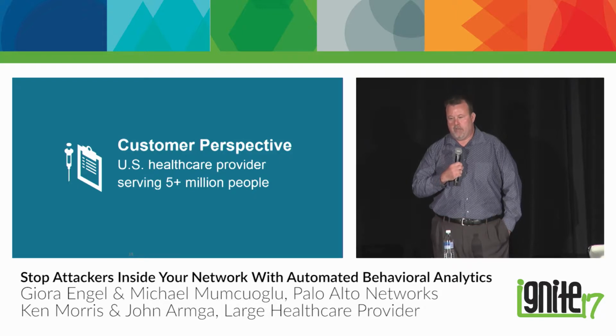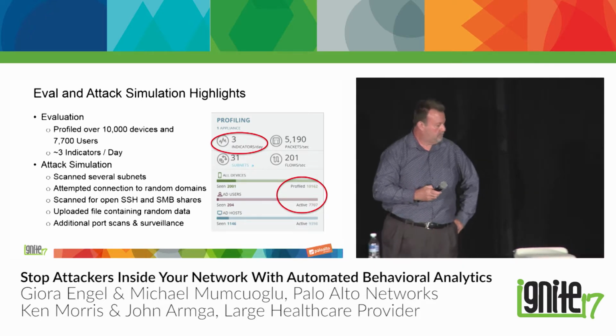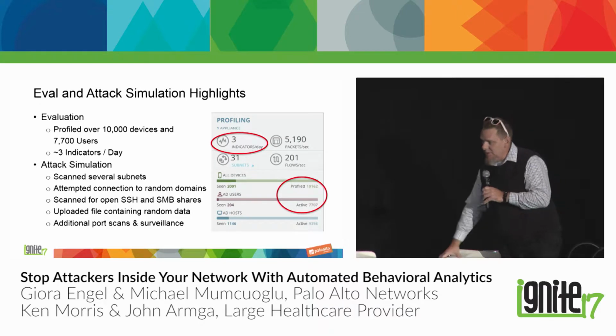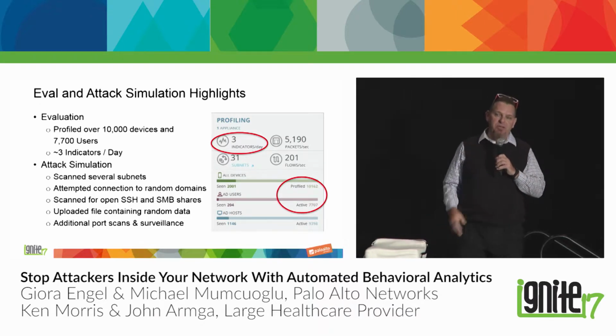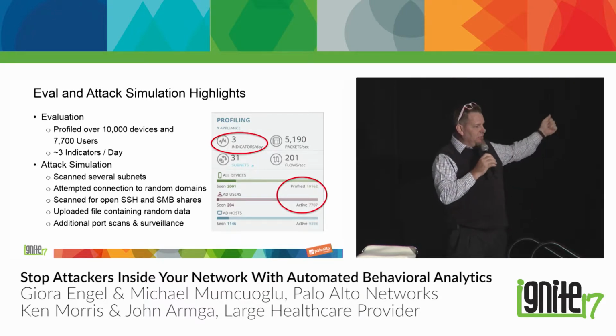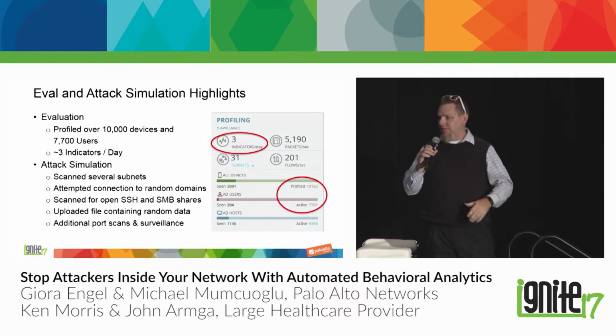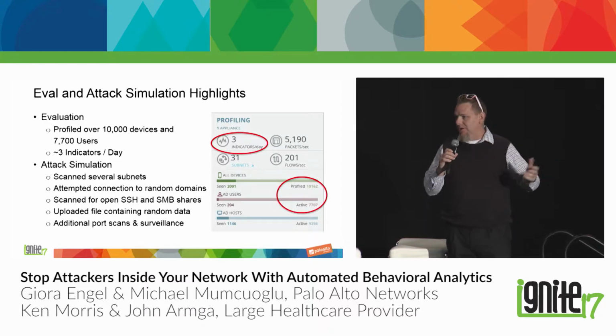So we did an evaluation in 2015. We did a pretty lengthy attack simulation in our environment, and I'll let John Armgard get up and give you guys some details on our internal attack simulation. So the interesting thing for our attack simulation was we installed this, put it in a POC. We're like, all right, this is going to be awesome. We're gonna lift up the floorboards, and the cockroaches are going to run. Right? That was exactly what we thought, because hey, it's our network.